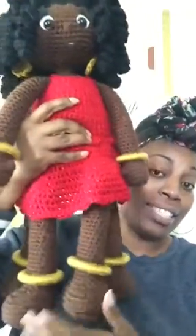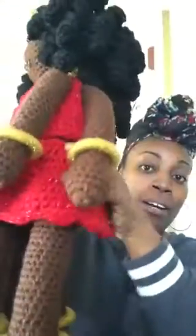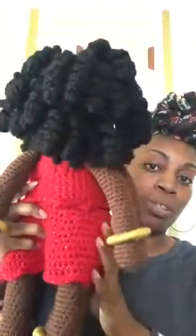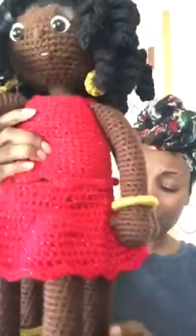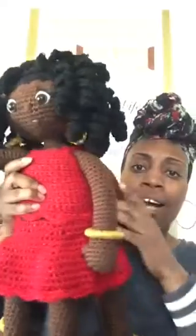She is heavy, by the way. These additional crochet limbs definitely make her a heavier doll. And let me just spin her around here so y'all can see. Let me pull her little shirt down because she ain't supposed to be showing no skin. But she is a heavier doll. I think she weighs about 3 pounds maybe, because she's a big girl. She's about maybe 18 inches tall.